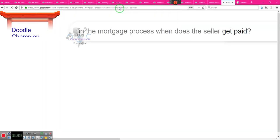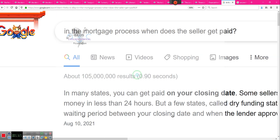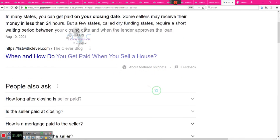Okay. What I put in there is, in the mortgage process, when does the seller get paid? In many states, you can't get paid on your closing date. Hold on. Watch this.